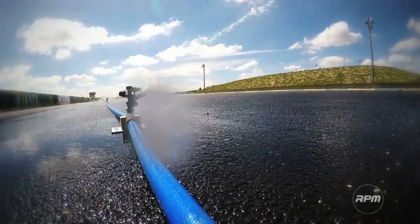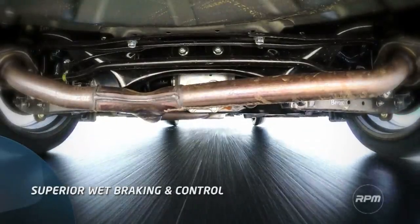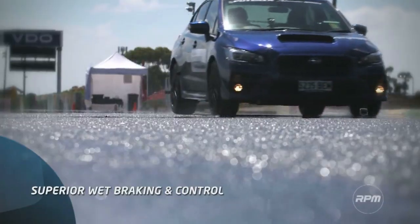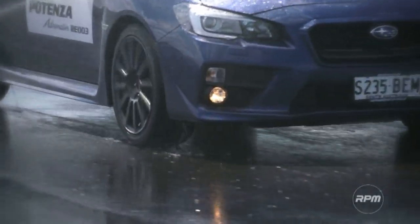So we've really cranked up the sprinklers now to enhance these wet conditions. And when it comes to confidence, there's no substitute for superior braking in the wet. We jump on the brakes, no better confidence to know that the stopping ability is almost the same as the dry conditions.